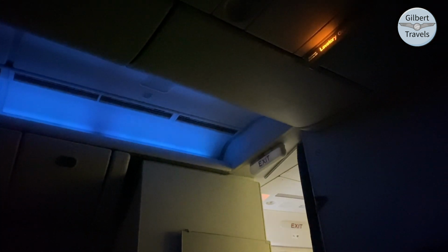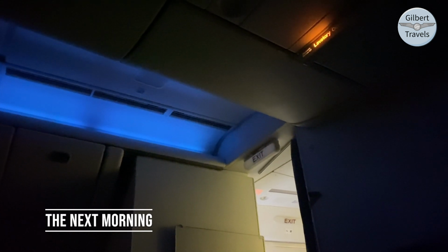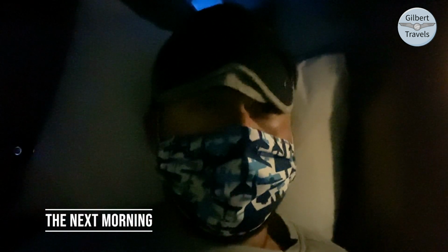Again, this is not the most private space in the skies, but for a domestic flight, I was quite pleased. So with no further ado, it was time to hop in bed and get some sleep on this quickly passing red-eye. 4.5 hours later, I woke up and the galley was lit as the crew prepared breakfast.